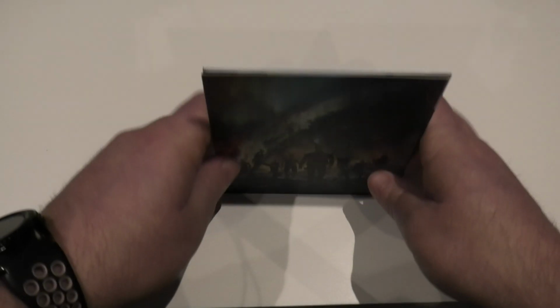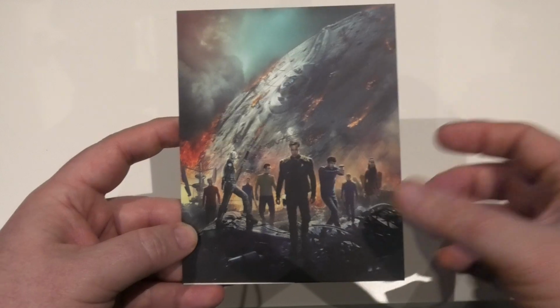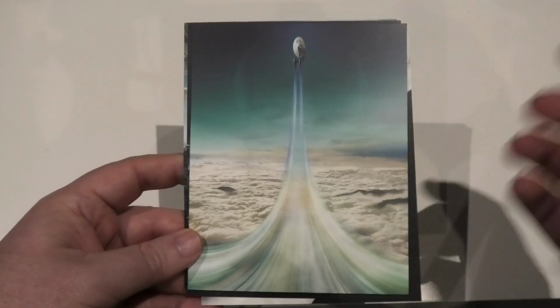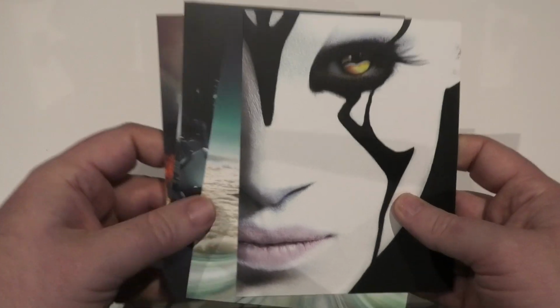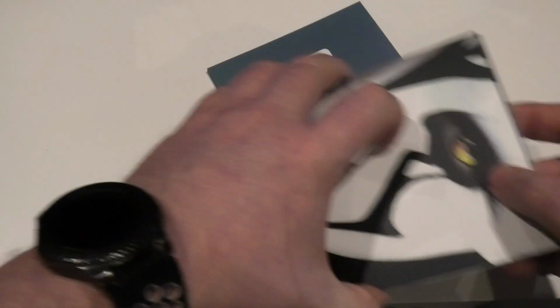So put that to a side, and then you've also got these postcards here, and I think it's maybe unique poster artwork for the movie itself, which I actually like to see. You know, I'm always saying I prefer to see things like this more than simple stills from the movie. So there you go, folks. That's the few postcards that you get inside it. That is the backings of it. And all that's left to show is the actual booklet.